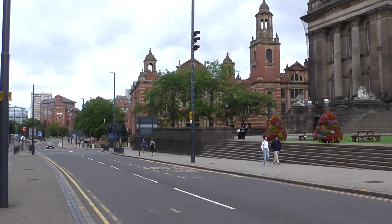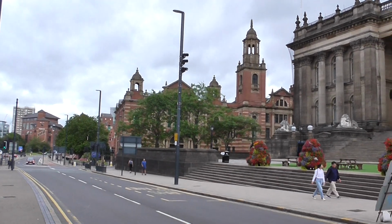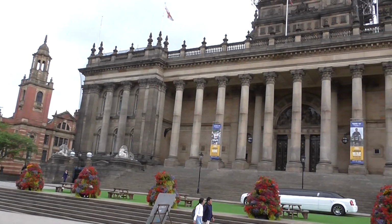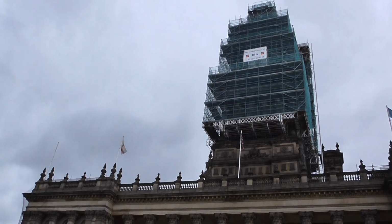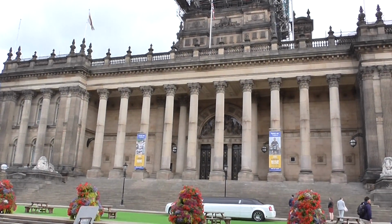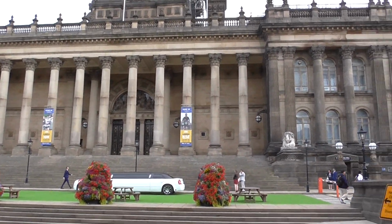But what I want to try and do, I've come to the town hall, but half of it is, as you'll be able to see, under repair. The part that I really like the best, the towers. But having said that, it doesn't detract from the spectacular building it is.